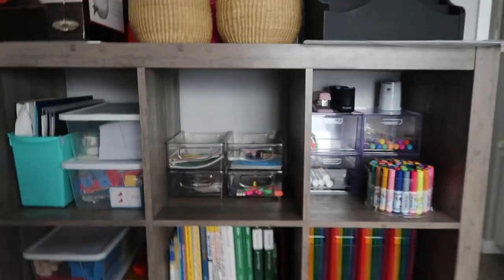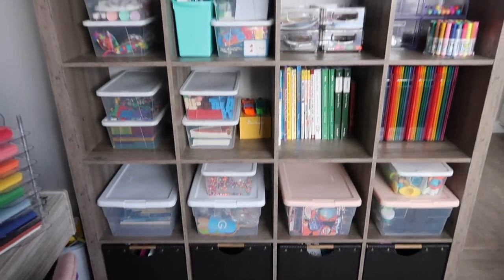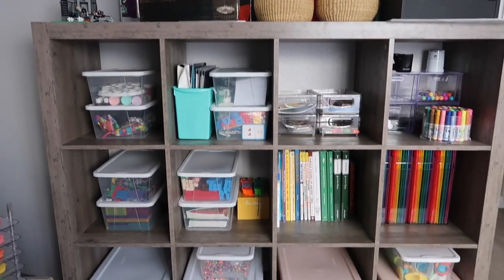Working in the homeschool room. I would say I'm about halfway done, so I wanted to show you guys the progress that I've made in here. So this cube organizer right here is the main thing that I wanted to get done. There's still some things that I have to do, like this top part right here I have to organize today. And then yeah, this is pretty much what it's looking like now.